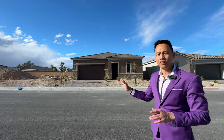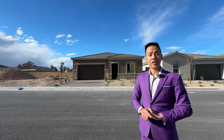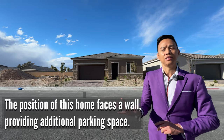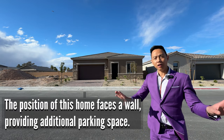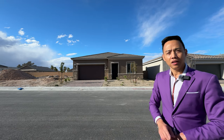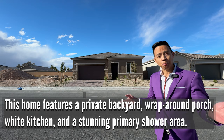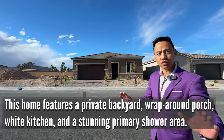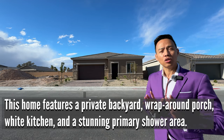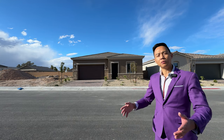It's a very quiet neighborhood. In fact, there are a lot of special features about this home. The positioning of this home is that it's facing a wall. That means you have plenty of parking in front of your house. Plus, you also have a very private backyard, a wraparound porch, a gorgeous white kitchen, and a gorgeous primary shower area. Definitely lots of upgrades for this particular single-story home.